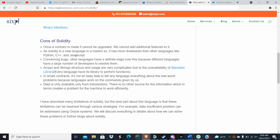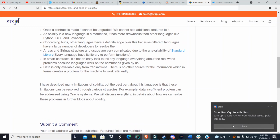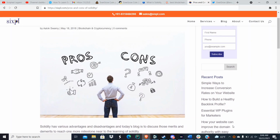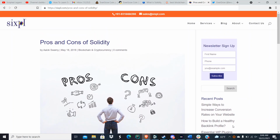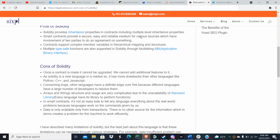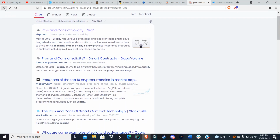I'll say so. I don't know what y'all were expecting me. Y'all were probably expecting me to say everything good about Solidity. No, we're not doing that. We're explaining what Solidity is, the pros and cons of Solidity, and why we use it in blockchain. Because it's good for transactions and stuff like that. But it's not one of those top languages. Solidity is not a good language when you go outside of blockchains.